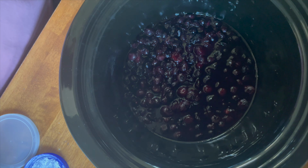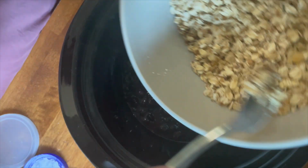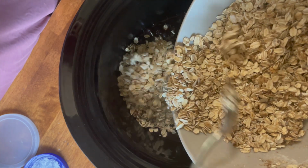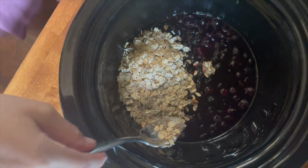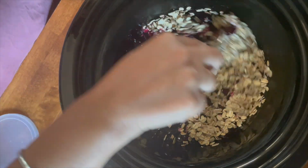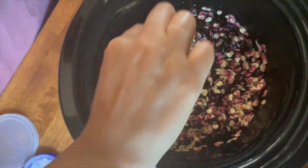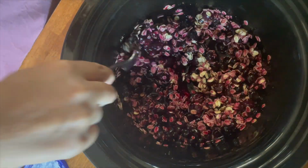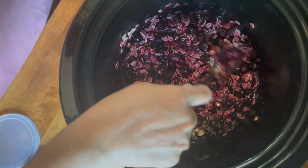The first step is to put your blueberry in the bottom of a crock pot. You could do this in a baking dish as well. And then in this mixture here, I have 2 cups of oats, 1 teaspoon of cornstarch, 2 tablespoons of flaxseed meal. I have a little bit of vanilla, a little bit of cinnamon, and that is it. I just kind of mix this all together here, and I am just using half of that mixture, so the other half will be put on top.